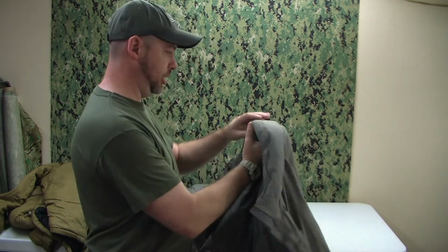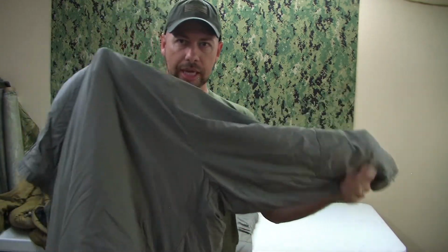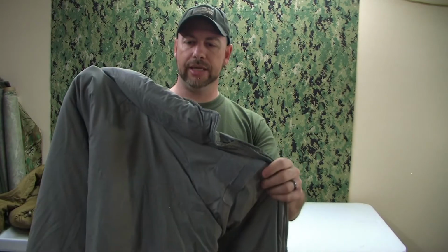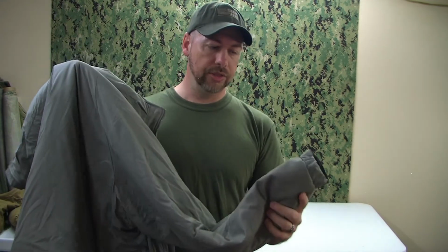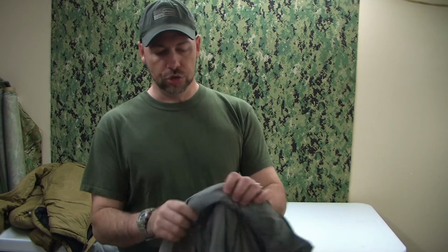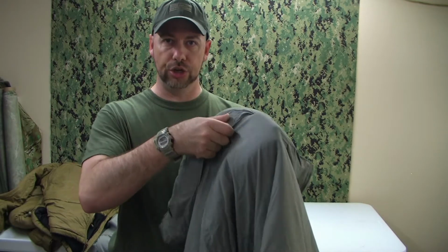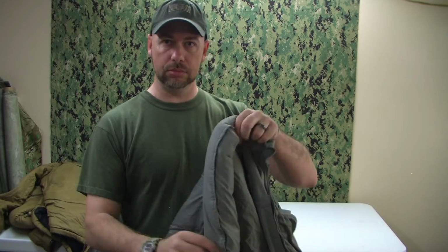What this is, is an insulated nylon jacket, okay, but it's very well insulated. This is basically like wearing a sleeping bag as a jacket. Let me just go over the features real quick. You've got the collar right here that's got a hood. The hood rolls up in the collar, so you can wear it with the hood up or the hood down.